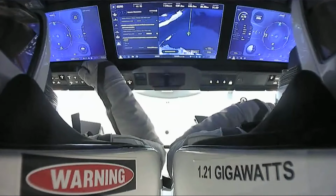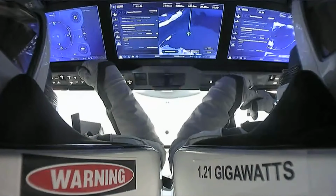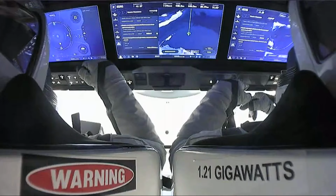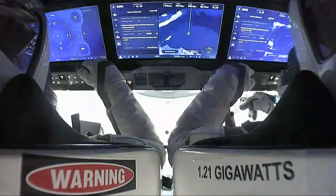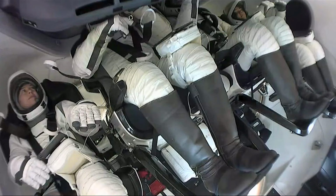I can only imagine what it would feel like to be in the capsule as you're starting to feel Earth again, and then these things pop out and really slow you down. I'm sure it's a welcome feeling, but also kind of a sad one, because it means they're really at the very end of their spaceflight. Yeah, I'm sure it's probably somewhat similar to skydiving, except they're coming from microgravity into gravity.